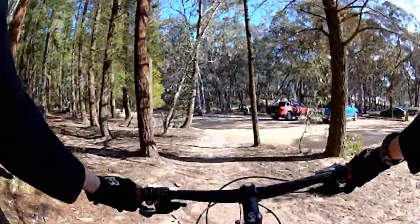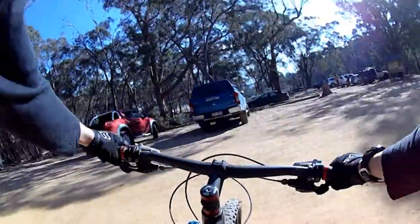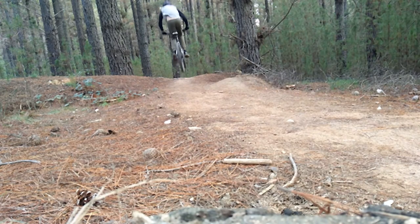And once you've ridden the flowy North Shore, you ride out and exit into the well-known dusty car park of Kinross Mountain Bike Park.